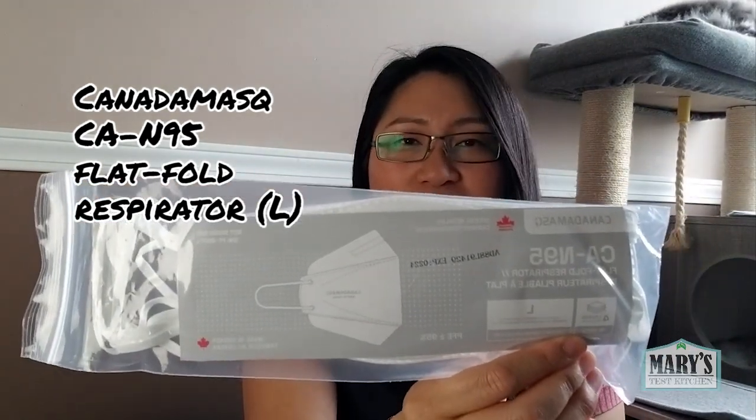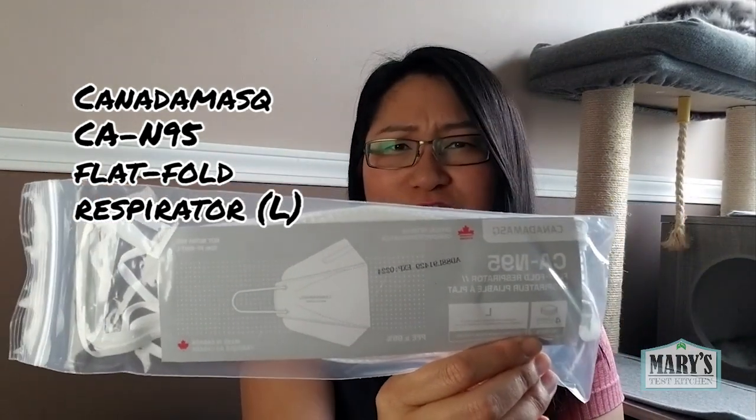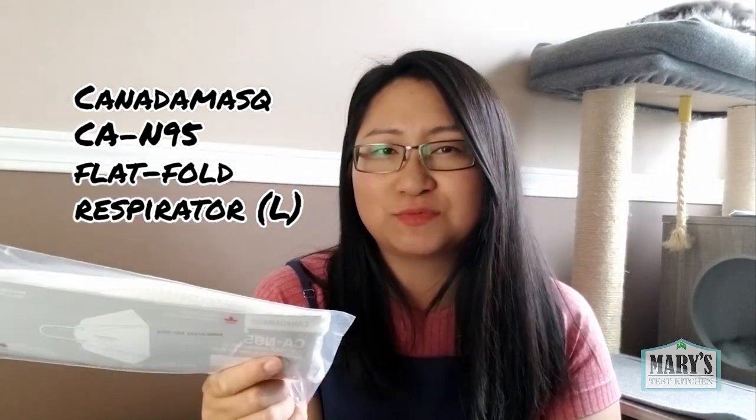Then my Please Don't Give Me COVID kit, which is my CA-N95 mask. These are my favorite ones so far. They fit me the best. They are a medium large size. I find that a lot of the other ones that I tried to buy, they're just too small for my face. And then I have another one that fits my face that is less comfortable.